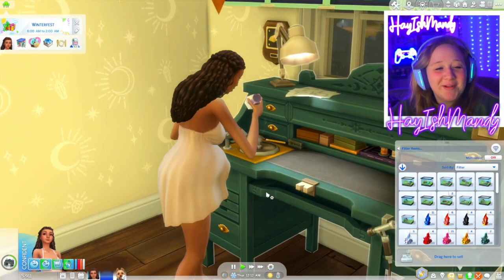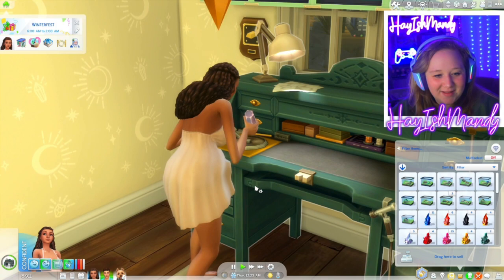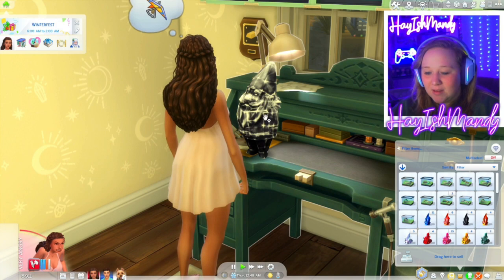Sue Father Winter for emotional damage. We need that child support. That's right. They should both die in a horrible skiing accident. Kay! Oh my goodness. Wow, brutal. All right. Put this in my inventory.